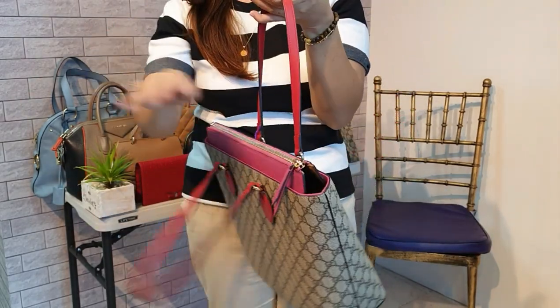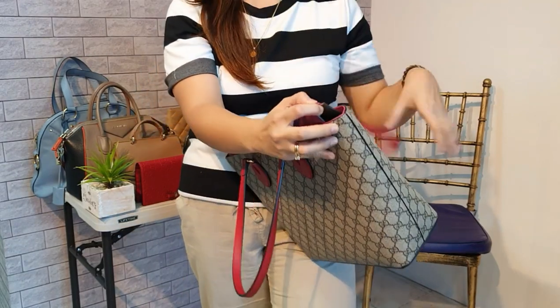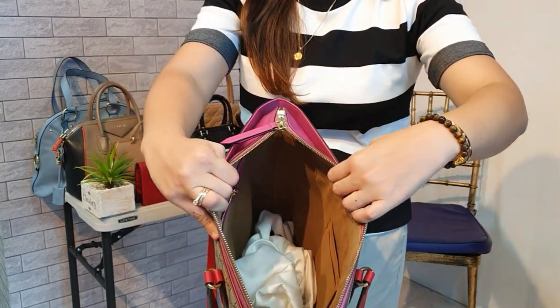Maganda dito, meron siyang zipper. Okay, kasi yung mga ibang parang never full, although classic design, naka-open lahat ng gamit nyo. But for this one, yeah, may zipper siya.